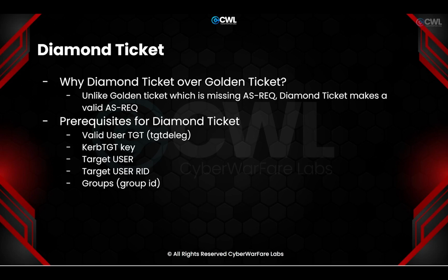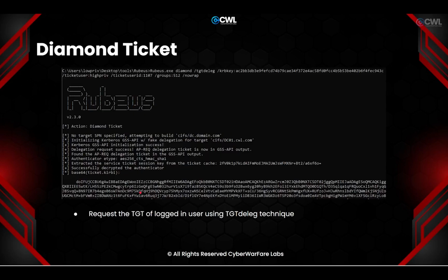Now, what are the prerequisites for the diamond ticket? A valid TGT, the krbtgt key, and the target user RID. So you need the RID of the user, and then the group where we want to add that user, the group that user belongs to.